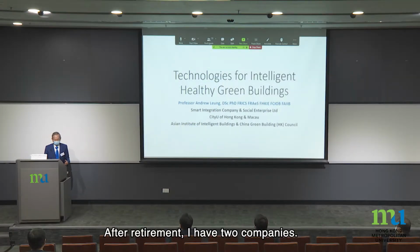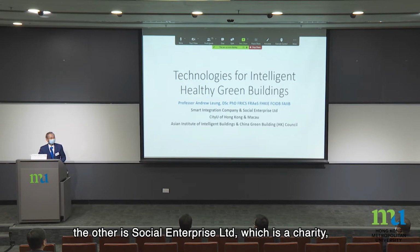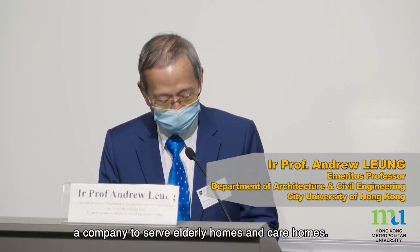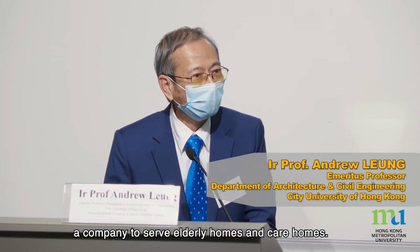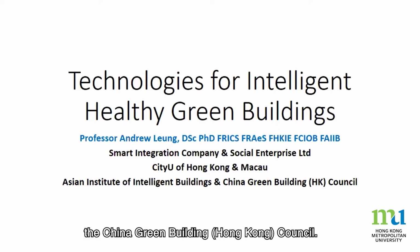After retirement, I have two companies. One is Smart Integration in Science Park, the other Social Enterprise Limited, which is a charity company to serve elderly homes and care homes. I'm also the president of the Asian Institute of Intelligent Buildings, as well as the vice chairman of the China Green Building Hong Kong Council.